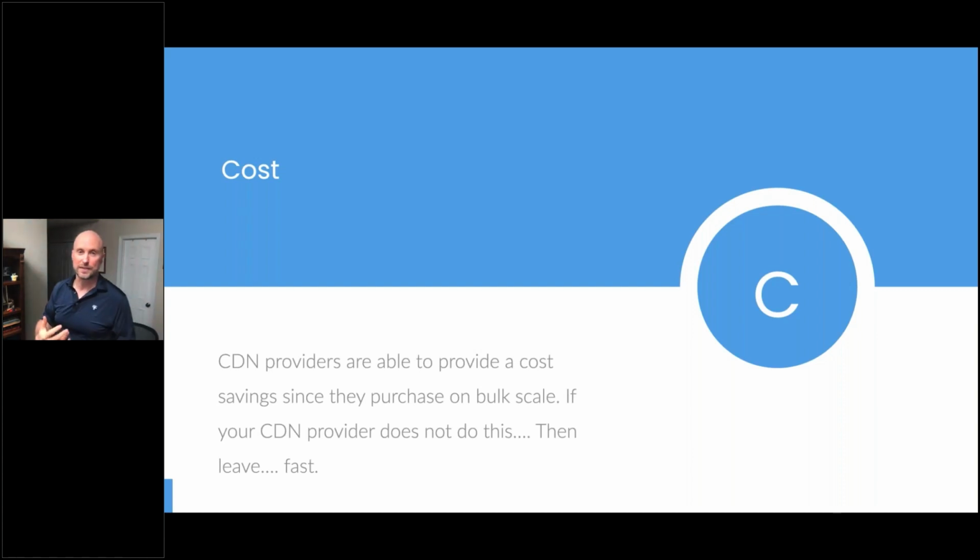That's with our DNS services, right? If we're not providing value to you, if you're not saving money by outsourcing your DNS product to us and we're not giving you immediate ROI, there's no reason to use any service. So when you're talking about CDNs, it's the same thing, right? It's the scalability, it's the performance, and it's the cost. If they're not providing you all three of those, you really want to get out.